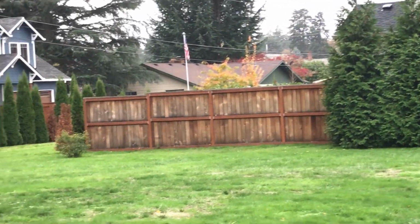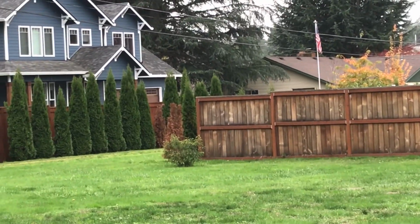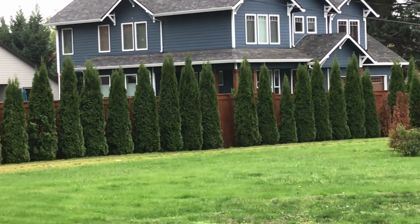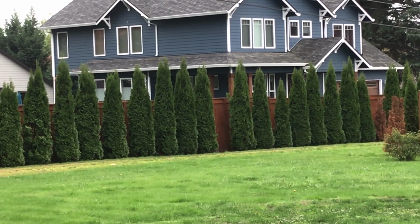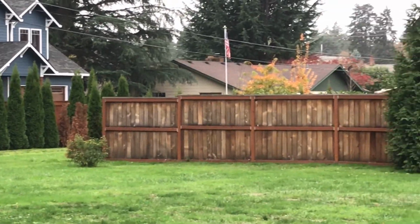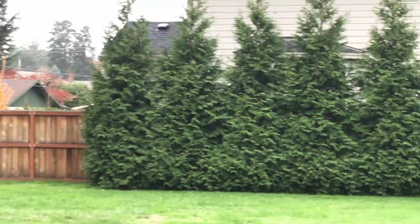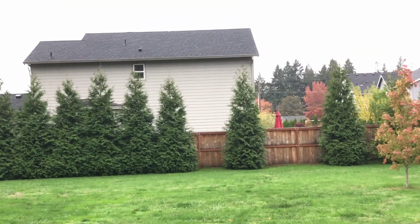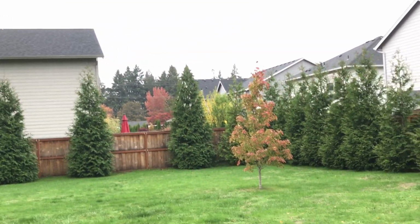You can see over here, we have some other arborvitae that are growing. Those things were the same size as the fence, just the height, same height as the fence when they were first planted. There's one that we've lost there that hasn't been pulled out yet. But yeah, they're terrific. Very, very nice.